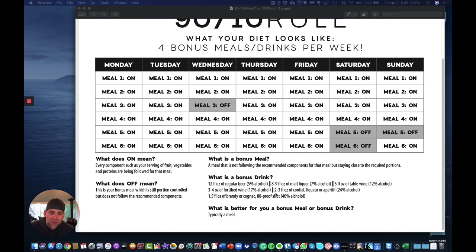2 to 3 full fluid ounces of basically liquor, right? 1 to 1.5 fluid ounces of brandy or cognac, basically like an 80 proof shot. That's 40% alcohol. So what is better for you for a bonus meal? What is better for you, a bonus meal or a bonus drink?